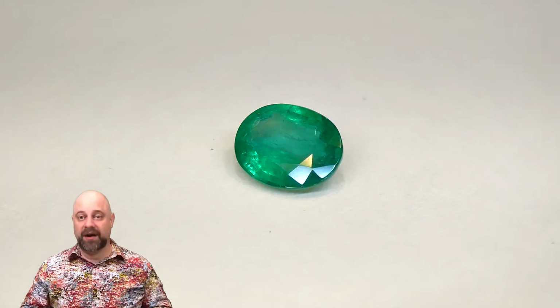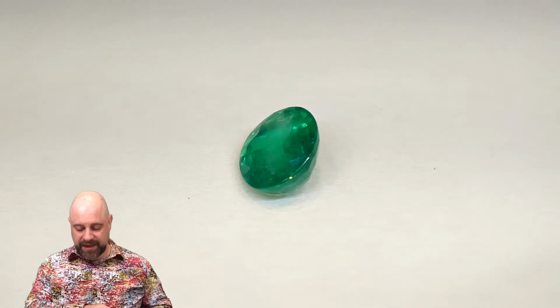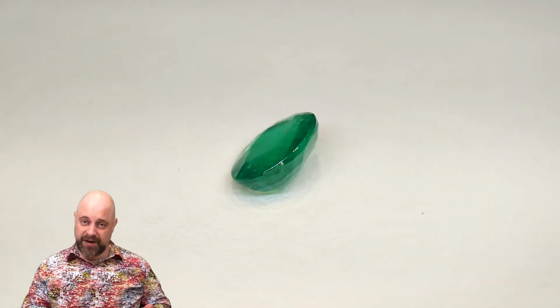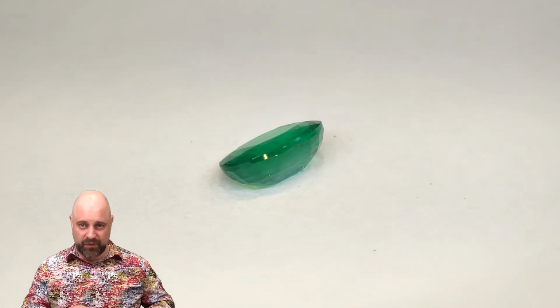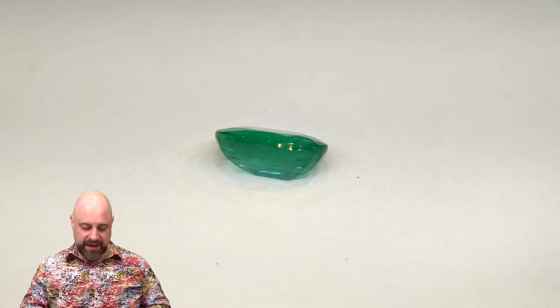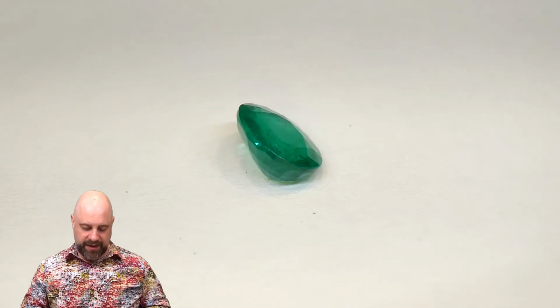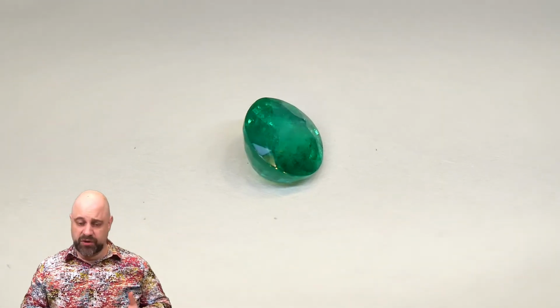Getting back to this gem again, I was talking a little bit about the cutting. You can see the cutting's quite nice. It has a very nice symmetry to it, though as I mentioned before, it's a little bit shallow. Other than that, really a beautiful piece. Wonderful finish and polish on it, wonderful symmetry, and it really gives us just a gorgeous, gorgeous piece.